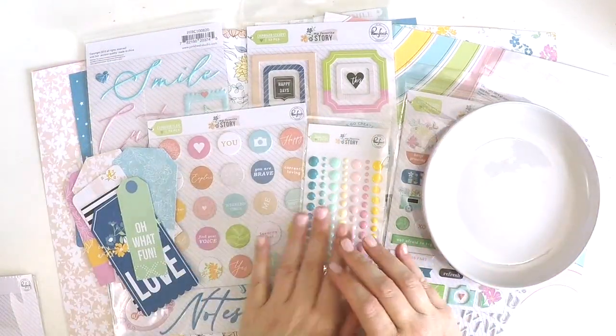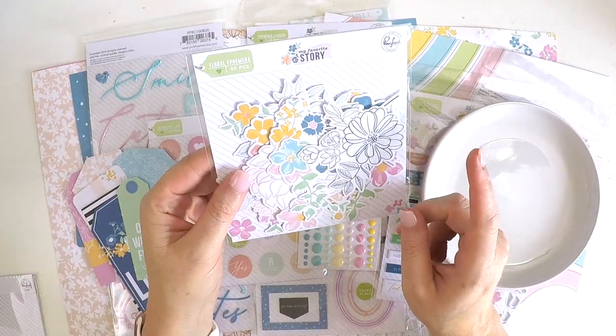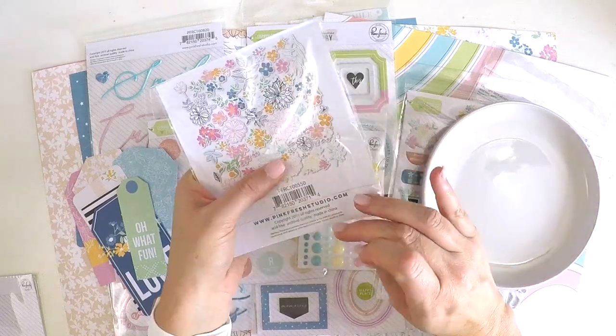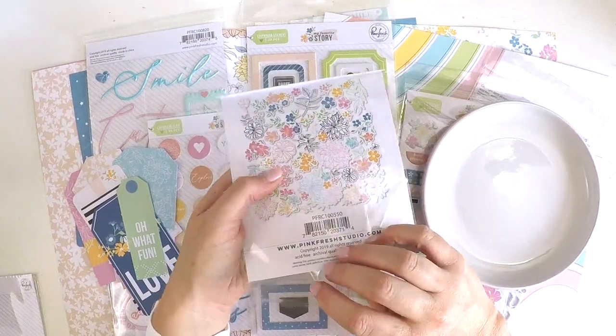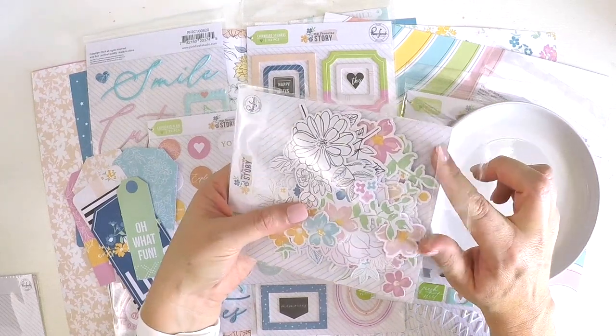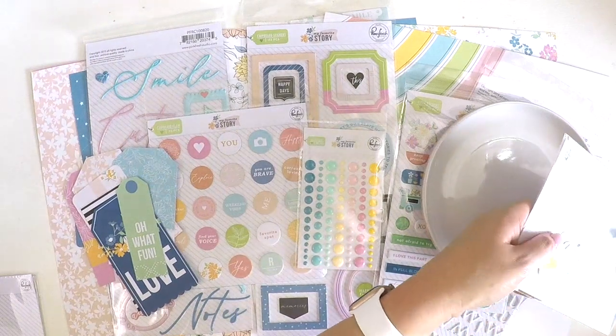Absolutely gorgeous. How fun. We've got two ephemera packs in this collection. One's full of florals, which I'll show you now, absolutely gorgeous. And the other is just your normal ephemera, like your Christmas in a bag kind of ephemera. So let's have a look at these.